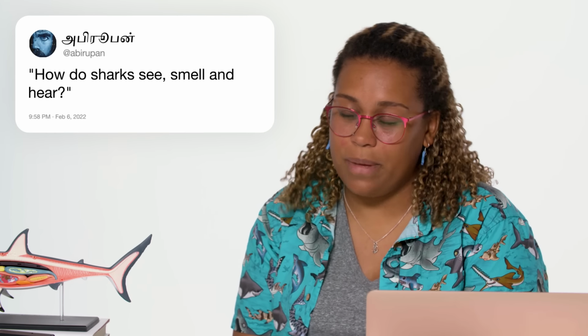At Abi Rupan asks, how do sharks see, smell, and hear? So sharks have eyes just like us, so they do actually use their vision to observe their environment. They do not have 20/20 vision. Neither do I, as you can see. To aid with that, they have all of their other senses like hearing and smell, and the ability to sense pressure changes and the ability to detect electricity to create this whole overarching picture of what their environment looks like in a 360 view.